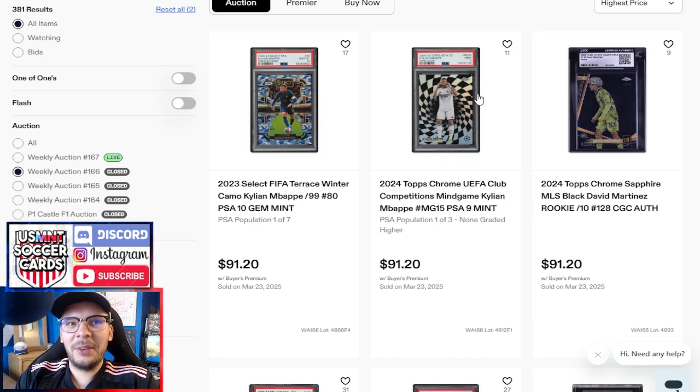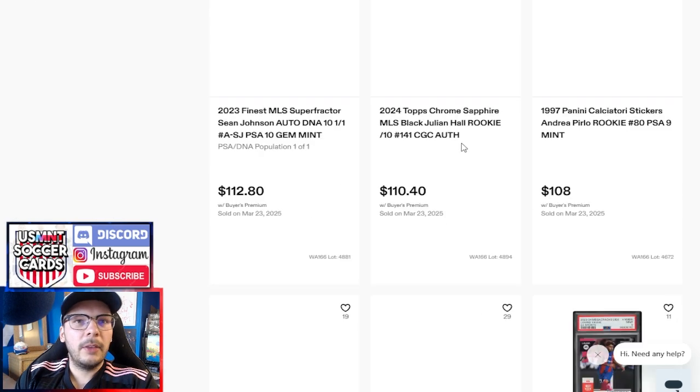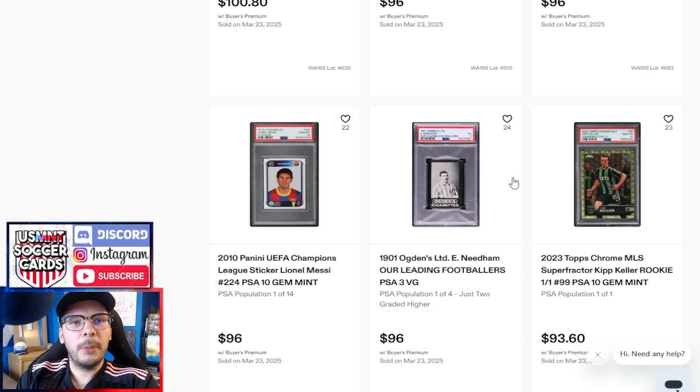I don't really know what this is. I'm just going to guess it's a case hit. That's just what I always assume when there's an unnumbered sort of insert in here. And then we have a Kylian Mbappe out of 99 winner camo going for 91. That's the end of page 1, and that's probably more time than I want to spend on it, so we'll go a little quicker.